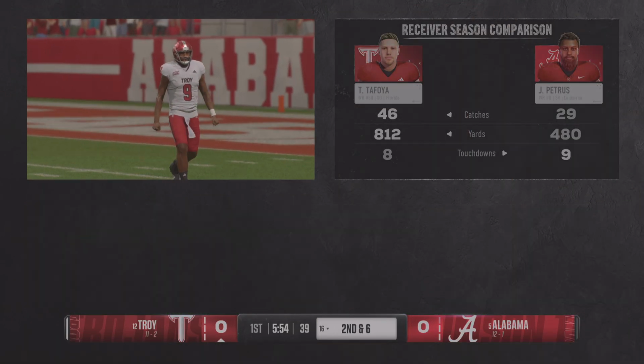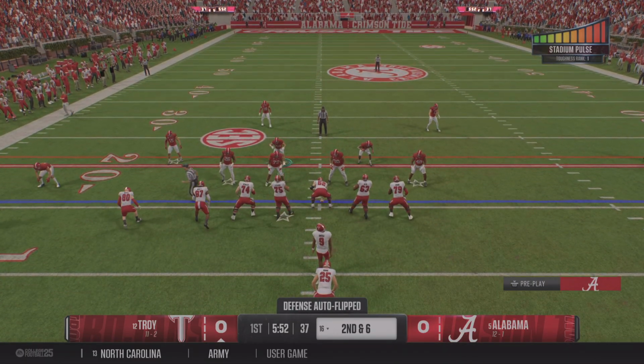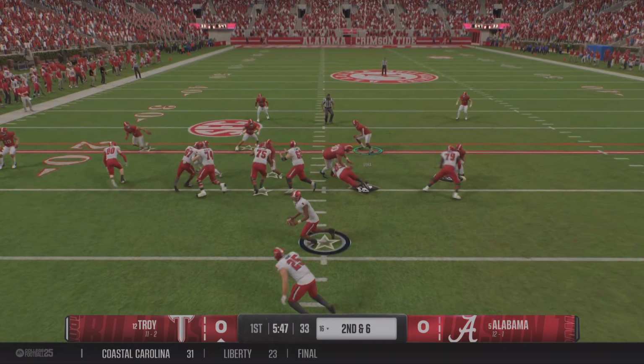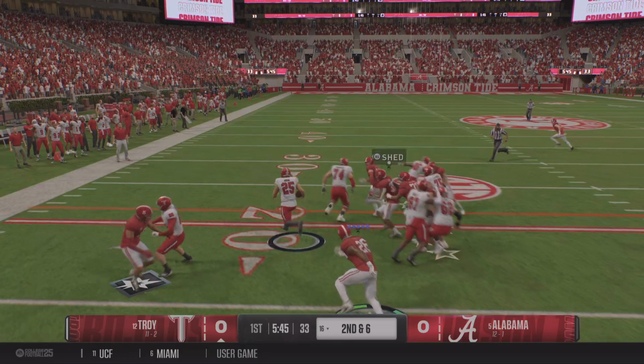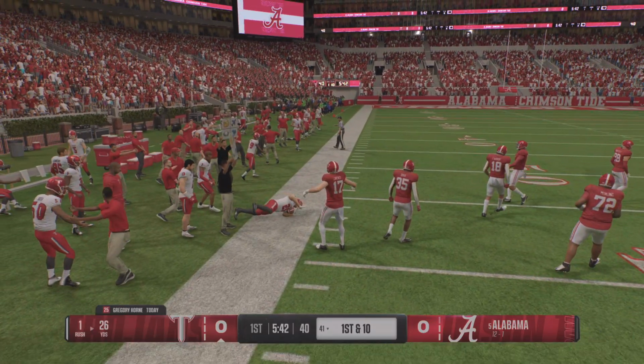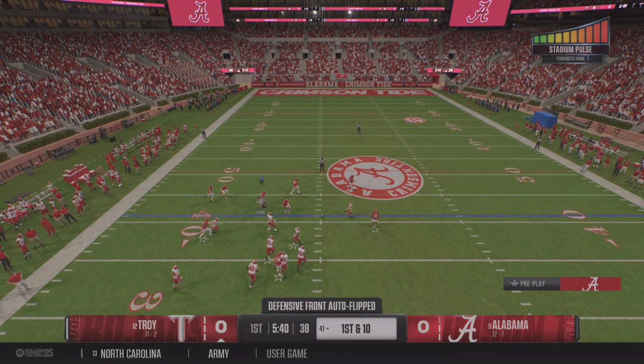And he's out of bounds after gaining decent yardage. It's early, but this crowd is fired up. Listen to this noise here. This is going to be tough for the visitors today. Finds room at the 30. He picks up the first down, but gets drilled on the tackle.